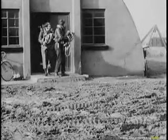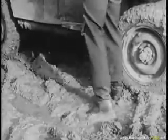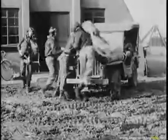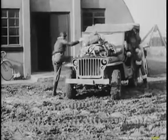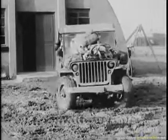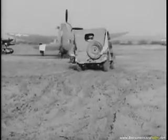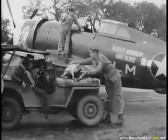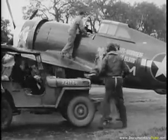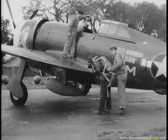Jeeps will carry pilots to the planes. In England, as in Burma or in Italy, General Mud hangs to your feet. And like everything else in every army, the Jeep must carry twice the load it was designed to do. Fifty-four pilots ride out to 54 planes. None of them know what lies ahead. They aren't worried because so far this group has shot down Huns at the rate of 4-for-1.